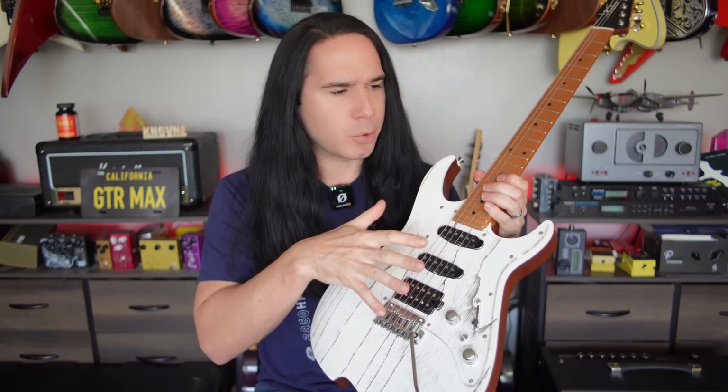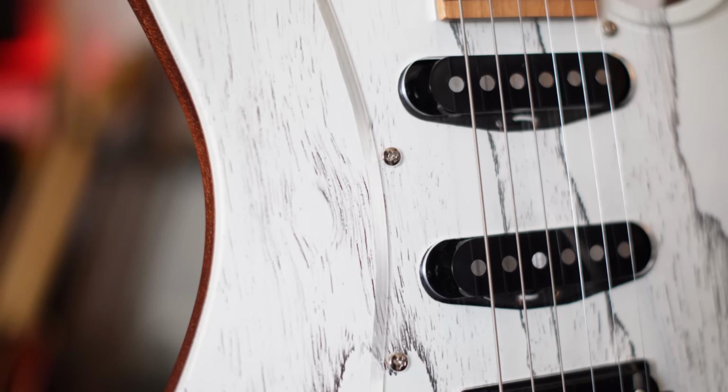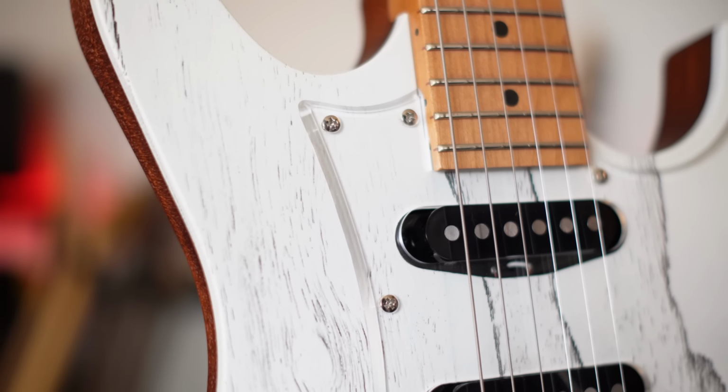And they've got this really cool feature that most of the Volas have, where they have the clear pick guard that goes over the body. So you're protecting the body while still actually being able to see all of it.